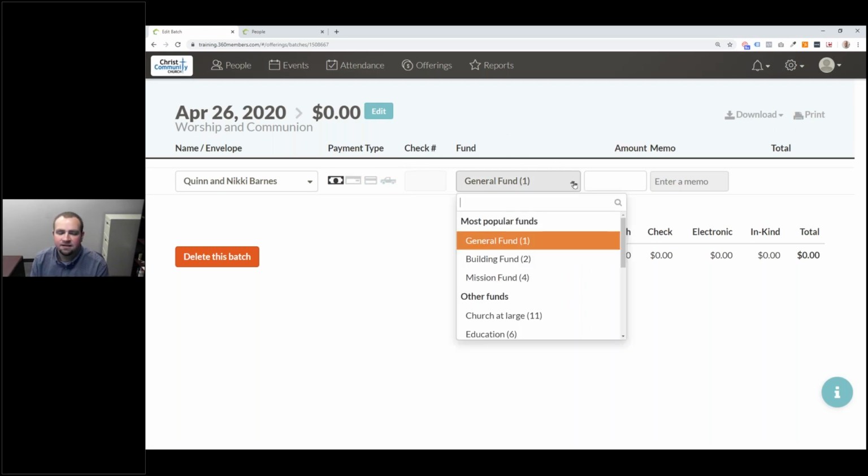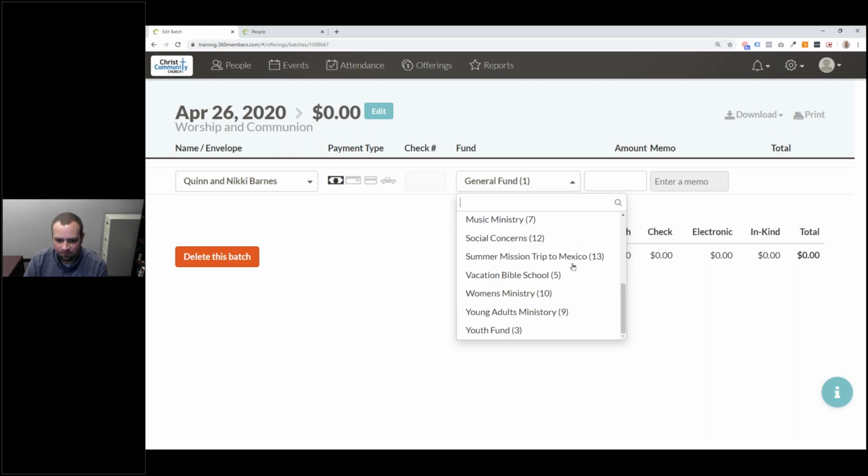And this is what we were talking about before, the funds. When you click on the drop down, you're going to see two groupings. You're going to see the most popular funds and then the other funds. This is based on the data in your system. The funds with the most dollars show up at the top because they're the ones that are used the most. But all of your funds are available for entry.